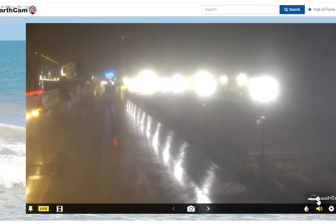We're starting off here with the webcam at Seaside to show you how bad the wind is. You can see the winds are just really howling over there at Seaside, probably sustained 45 miles an hour over there. That's pretty incredible to see. This is what's coming our way.